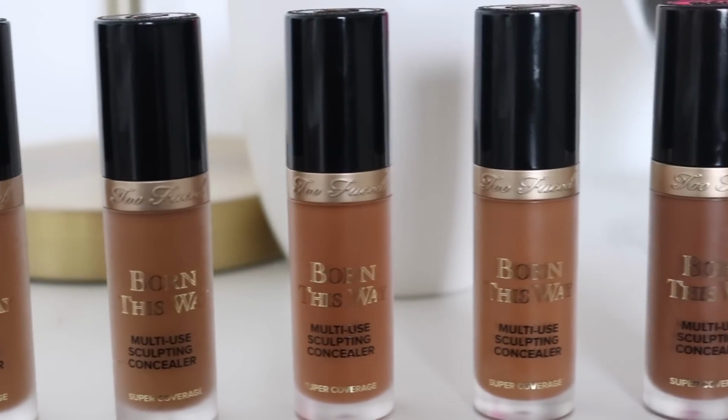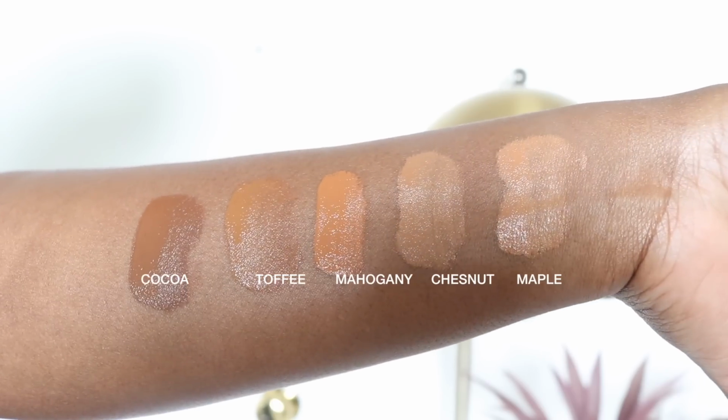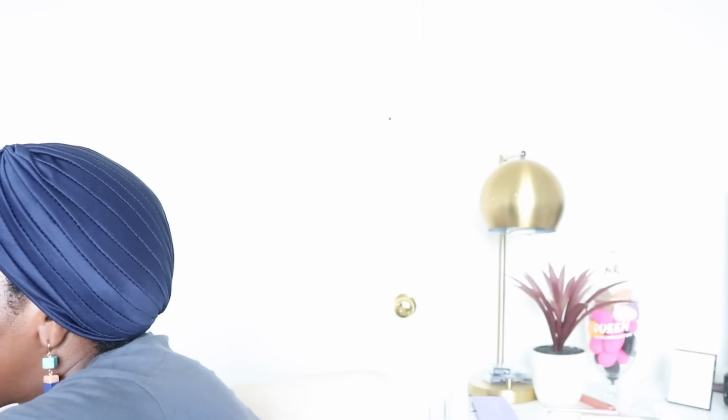So here's a look at the deepest colors that these concealers come in. And then here are the swatches. I tried my best. I don't know why my arm wouldn't turn the way I wanted or I couldn't get the camera, but here are the swatches. Now, Too Faced sent me the entire shade range.